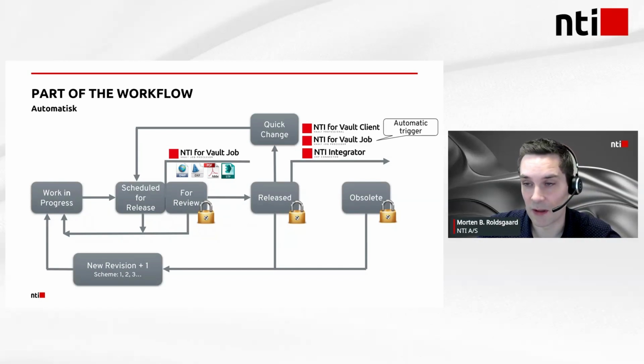And if we want an automatic approach, we can use NTI for Vault job and let the job processor trigger the integrator. That could be used so that when we put a file or item in the release state, it will automatically trigger the integrator to transfer this data. So that would be a fully automatic approach.